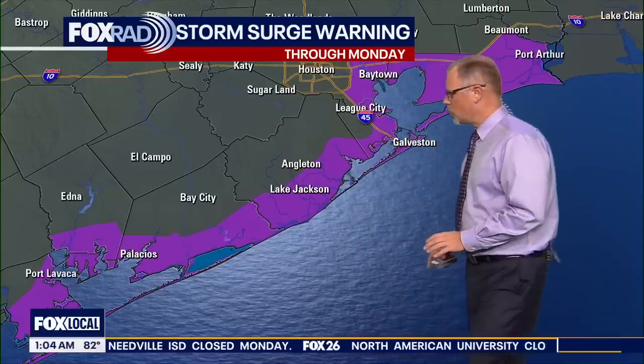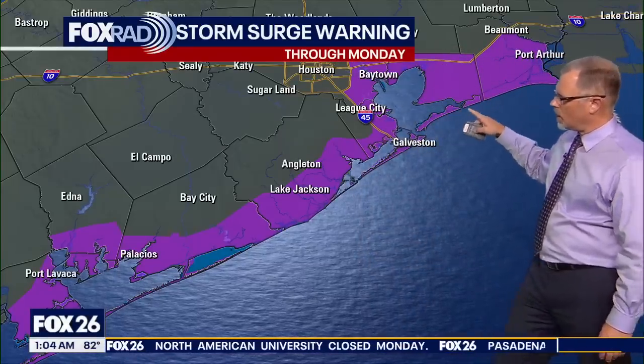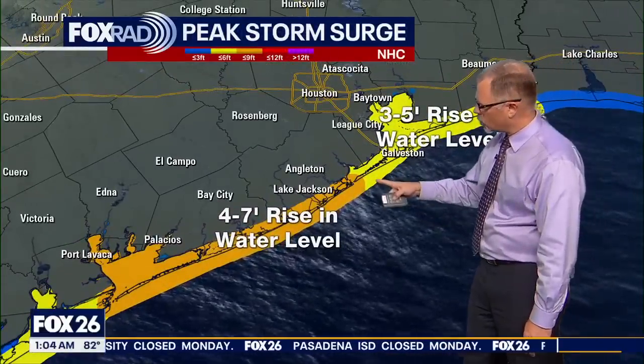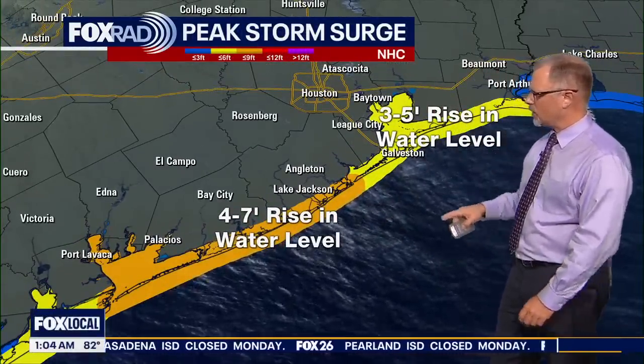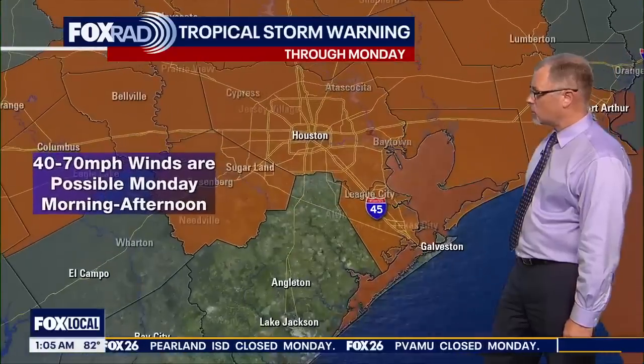So here's that storm surge warning. I talked about all around Galveston Bay how you need to be prepared going down the coast. Sort of that peak storm surge from Brazoria County down to the south is where we'll see the highest of the level. Galveston and north, we're definitely looking at a concern.